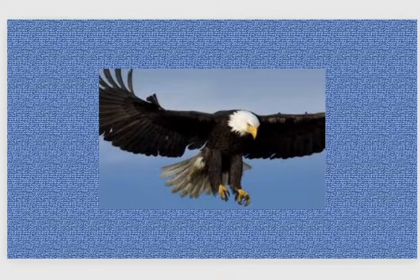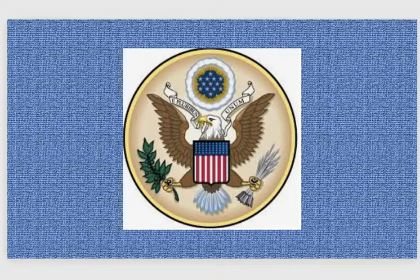The bald eagle. That is our national bird. You'll see the bald eagle on a lot of different things, important documents. He's even on some money. You'll find the bald eagle. He's strong and pretty big. I've never seen one up real close, but they have big claws and they're pretty tall. They're taller than they look from this picture. The bald eagle.